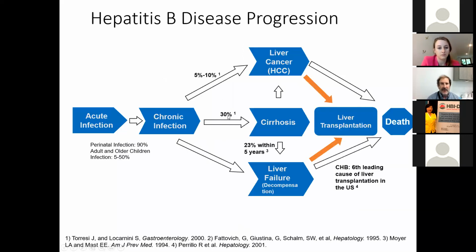So in terms of the clinical course, people are familiar with this, so I'm not going to spend a lot of time on it. This is just what happens in people with hepatitis B so that I can set up how HIV affects this disease progression. People get acutely infected with hepatitis B, then a significant percentage, depending on whether you're infected perinatally or as an older child or as an adult, will progress to chronic infection. And then the complications that occur in those who are chronically infected are ones you're familiar with: liver cancer, hepatocellular carcinoma, cirrhosis, and decompensated liver disease, which can then progress to either requiring liver transplantation or to significant mortality.